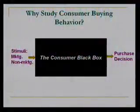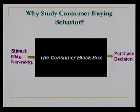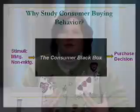Why do we even study consumer buying behavior? What's it all about? I mean, you think you want a product, you go, you buy it, what's the big deal? Well, it's not that simple. We have this mystery, this thing that goes on that we refer to as the consumer black box. What happens is there's some kind of stimuli. Maybe you're hungry, maybe you're driving along and you blow a tire. It could be a stimuli that's induced by marketing, such as you see an advertisement for a product, or something totally unrelated to marketing. But as a result of that stimuli, you make a purchase decision. You decide to go to Walmart and buy 4 new tires that were on sale, a particular brand.